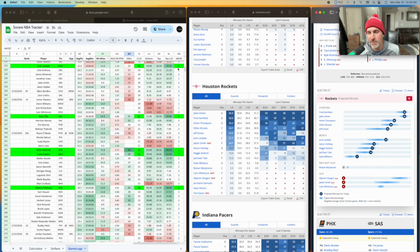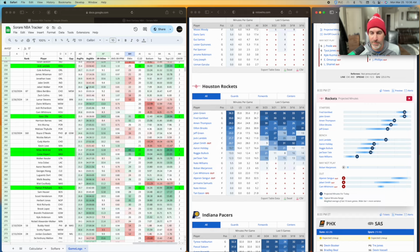He's a 1.1 point per minute guy, so pretty productive. And 2 games for Houston. Jabari Smith is ruled out already, so they're going to need him. I think him and Jeff Green are going to be the bigs for them right now, which is interesting. They're going to have to run a pretty small lineup.